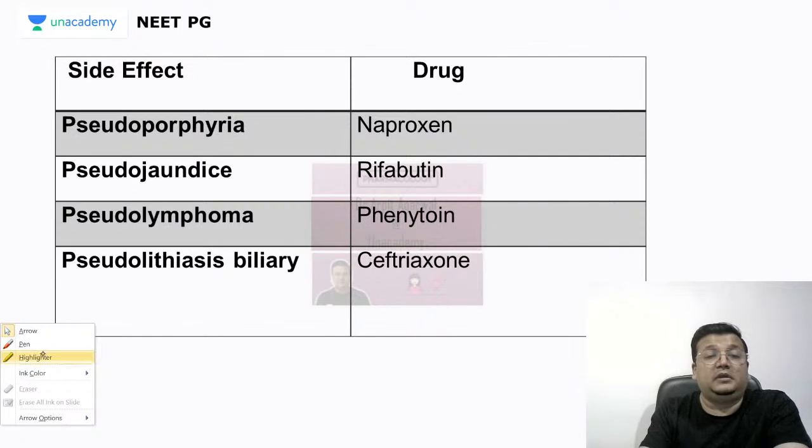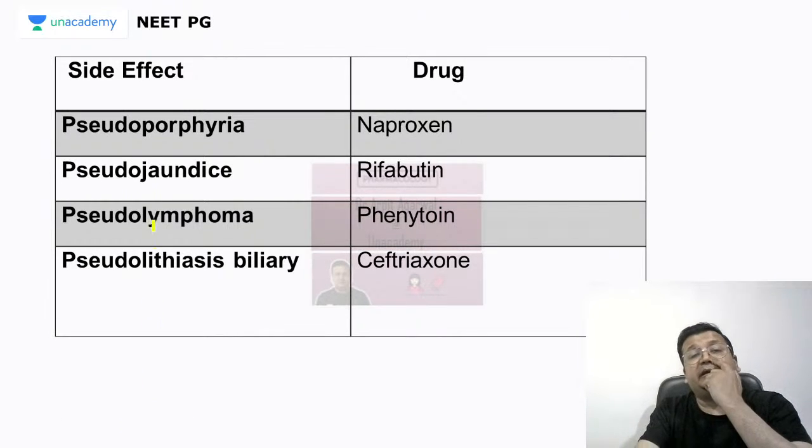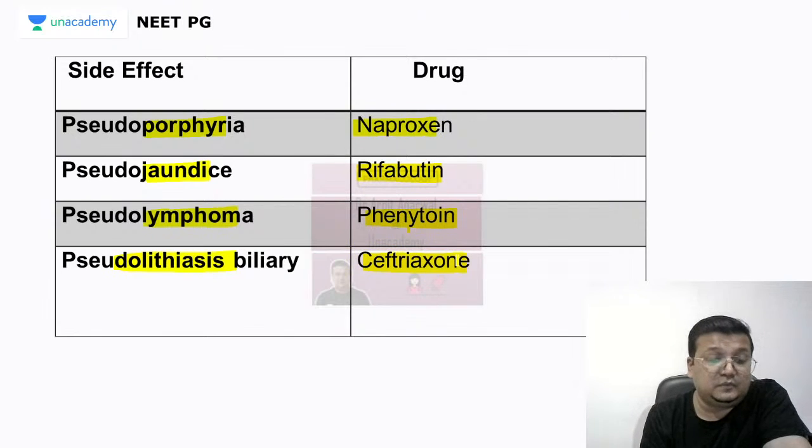So I hope now everybody is clear on these aspects. That is, naproxen causing pseudoporphyria, rifabutin causing pseudojaundice, phenytoin causing pseudolymphoma, and pseudolithiasis caused by ceftriaxone. Clear? All pseudo combined, and that is how you have to study.